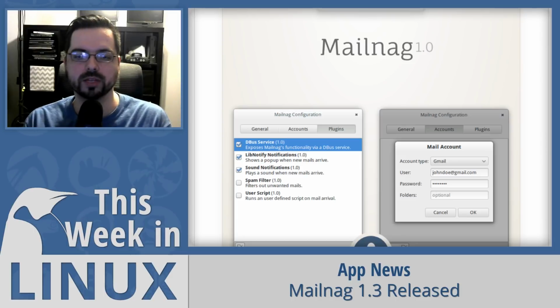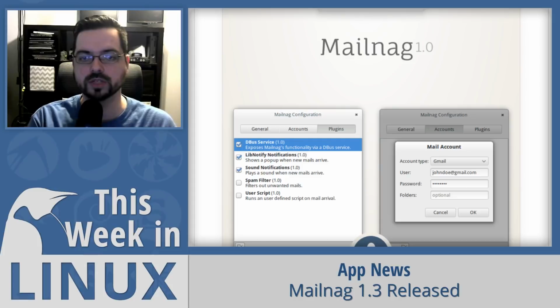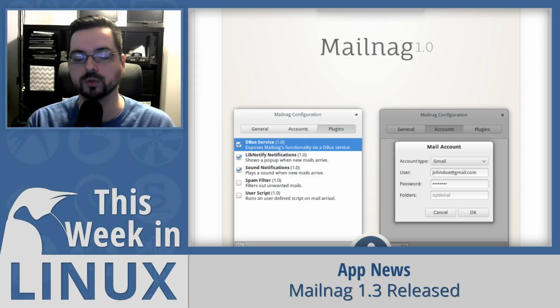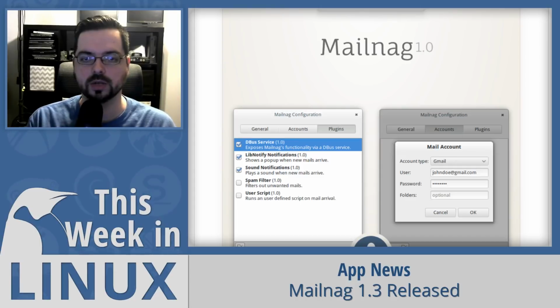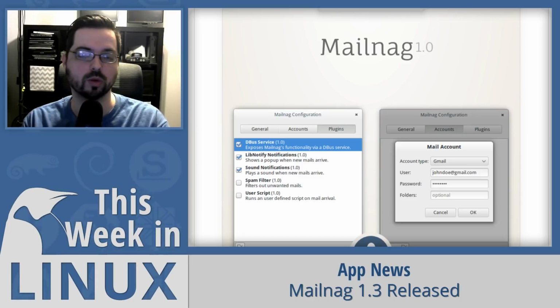But really what Mailnag is, is that it allows you, without using an email client, to get notifications for any email you want. So it's really cool because let's say you have, for example, a particular email box that you have just for notifications for whatever reason.